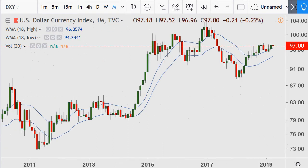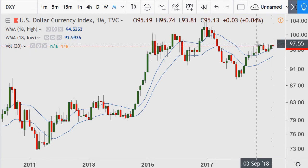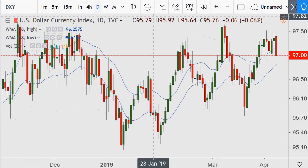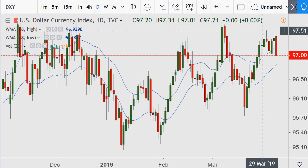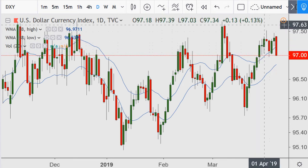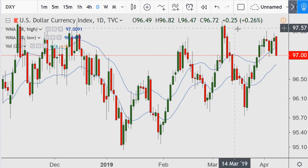The DXY is holding, showing strength at the 18 average of highs. Meanwhile, of course, gold and silver are doing well. And on the shorter term, in today's session, gold and silver are going up. This is pulling back. It had an attempt for several days at trying to get to this previous level of resistance.